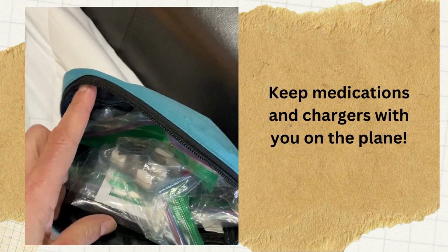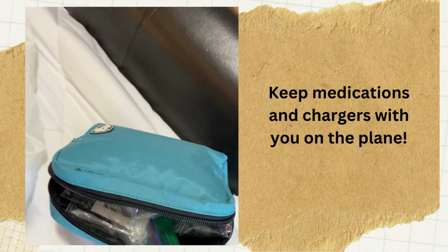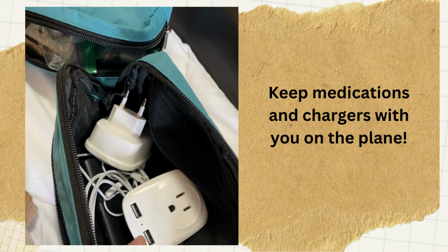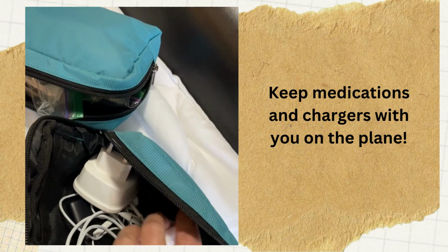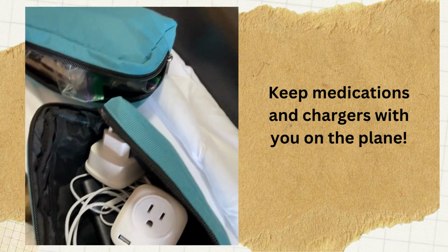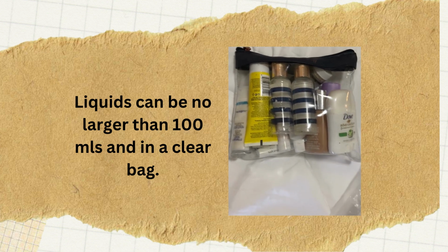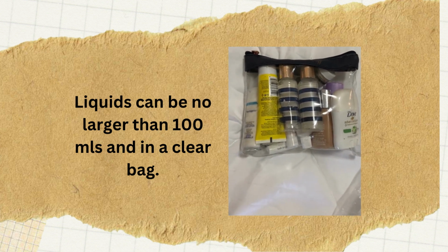I have a medicine pouch, which I put my vitamins and other medications that I need. And I'm also gonna pack a pouch with adapters that I will need in Europe, as well as different chargers that I need. In terms of liquids, you need them to be in a see-through pouch.